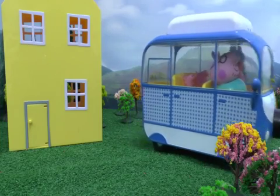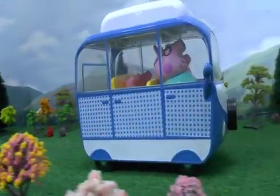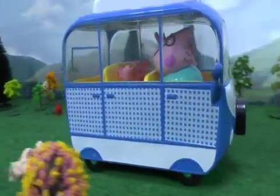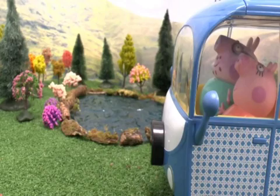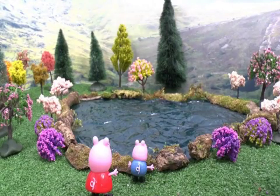All ready, off they went. "Are we there yet?" said George. "George, we've only just left the house," said Daddy Pig. Actually, it didn't take them long to get to their favourite picnic spot. Peppa and George rushed down to the lake to see if they could see any jumping fish.